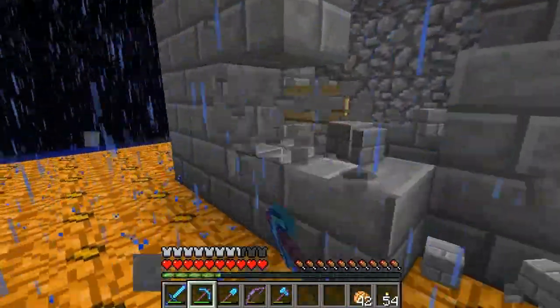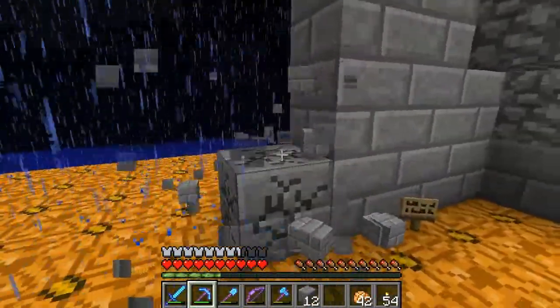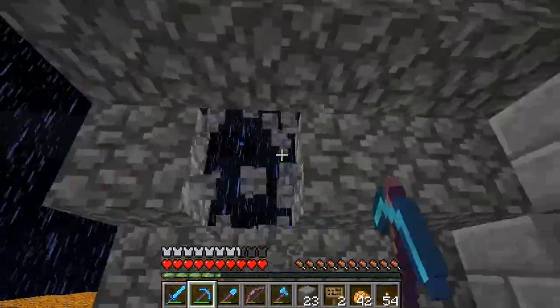This is an efficiency 5 pick. Very efficient, as you can see. I like it. And I would kind of like to build it on camera, so I may do some of it on camera with you guys.